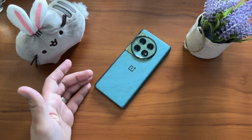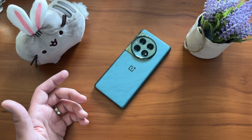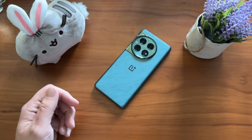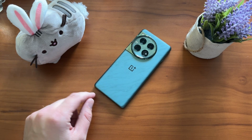But if you're somebody that upgrades every 2 or 3 years, you want the top-of-the-line stuff, you want to be able to run the programs the best, you want to be able to run the higher-end frame rate games and the ray tracing and all that, then the OnePlus 12 offers you a phenomenal alternative to the S24 Ultra for a heck of a lot less.